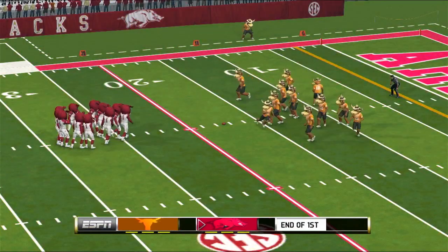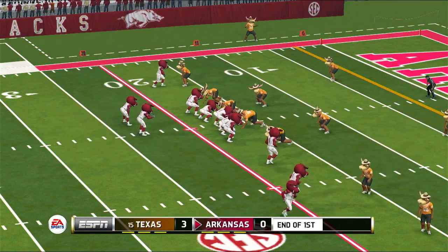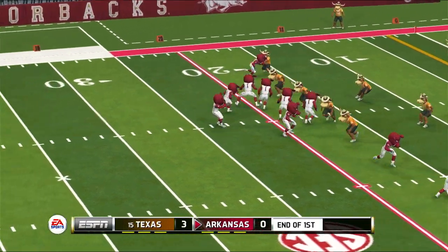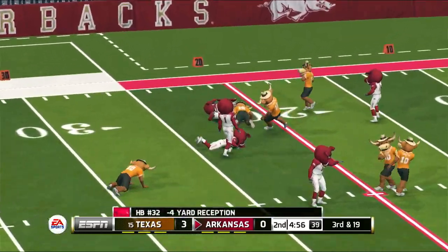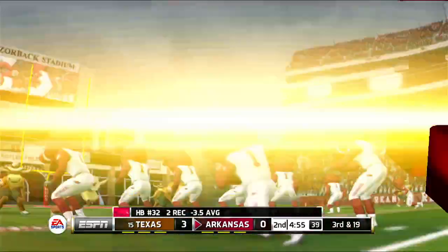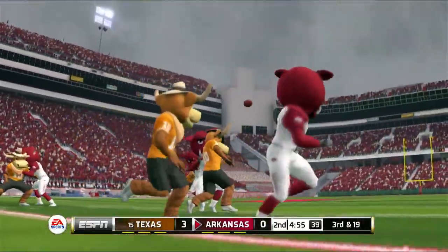And we welcome you back to the action here, and we have got a tight one going on in quarter number two. He's tackled immediately after the catch. They lose four there. Well, that's just a sound play by the defense. They dropped him well short of the line of scrimmage.